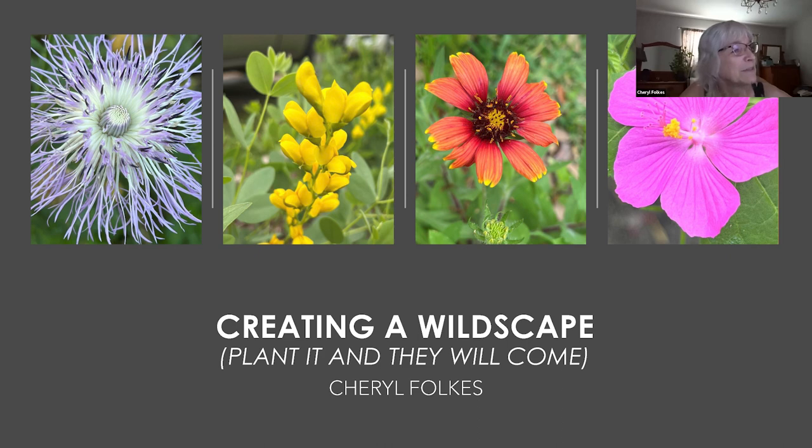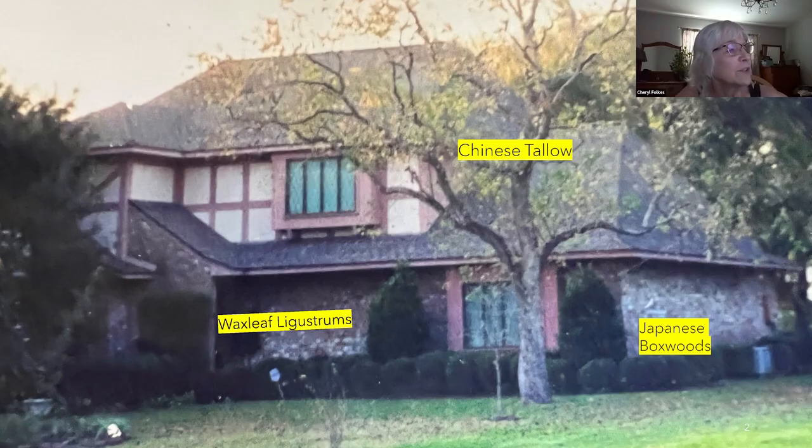Hello, I'm Cheryl Folks, and I'd like to share my journey of creating a wildscape. We started with a basic suburban lot, not quite half an acre. There were 6 Chinese tallows, 3 loblolly pines, a live oak, a green ash, and lots of St. Augustine turf. The front yard had the standard residential plantings, including waxleaf ligustrums and Japanese boxwoods.